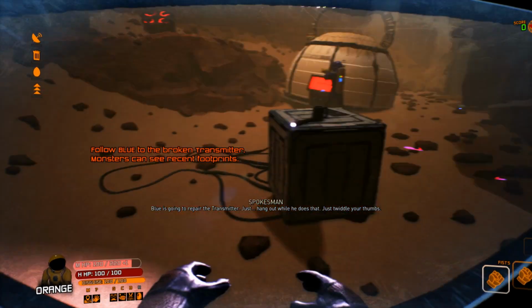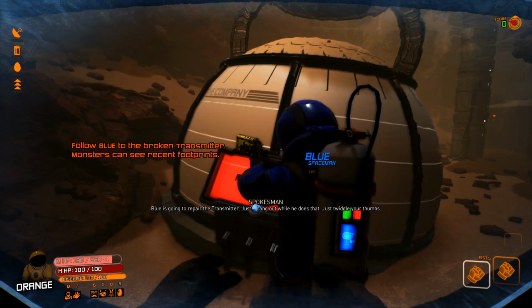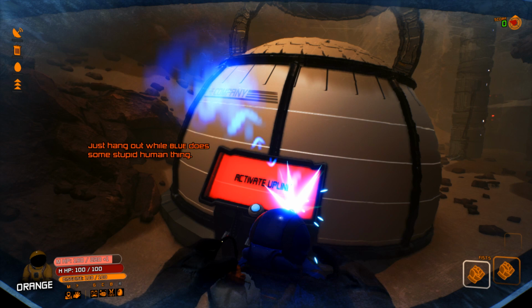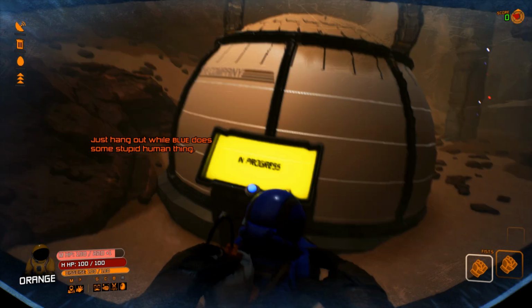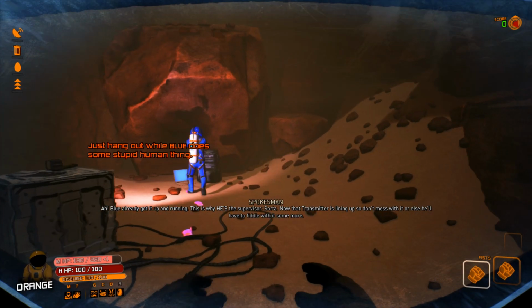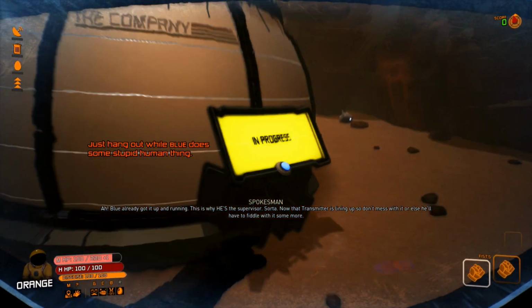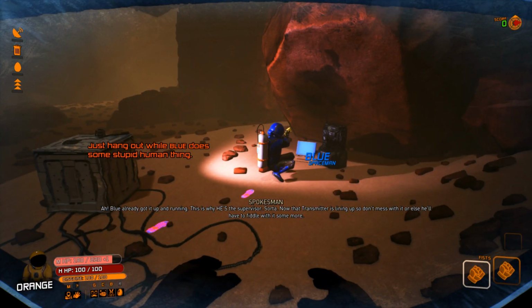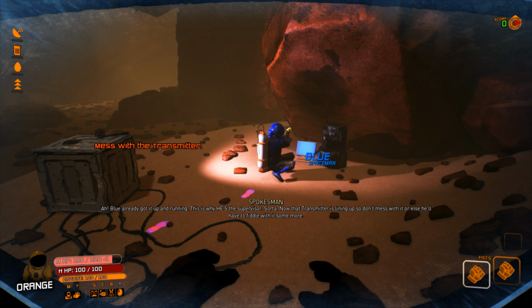Blue is going to repair the transmitter. Just hang out while he does that. Just twiddle your thumbs. Ah, Blue already got it up and running. This is why he's the supervisor. Sorta. Now that transmitter is lining up, so don't mess with it, or else he'll have to fiddle with it some more.